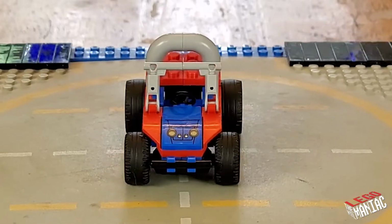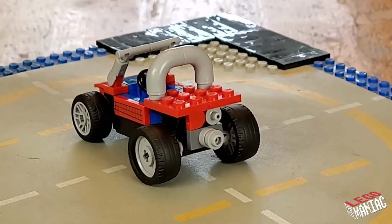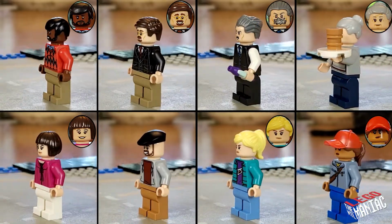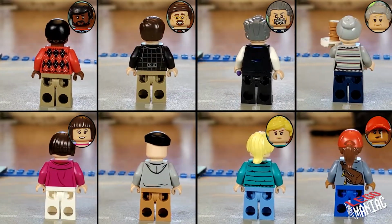Then we have Spider-Man's buggy, which apparently climbs walls. Seating for 1, nice big wheel in the back, slightly smaller one in the front, a little spiderweb detailing on the side, and a nice large muffler in the back. Now we come to our minifigures, where, starting from the top left, we have Ron Barney, Ben Urich, J. Jonah Jameson, aka The Boss, who I absolutely love his alternate face, having a spiderweb over his mouth.